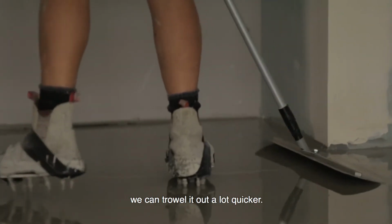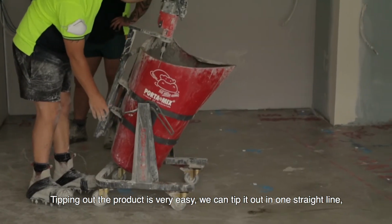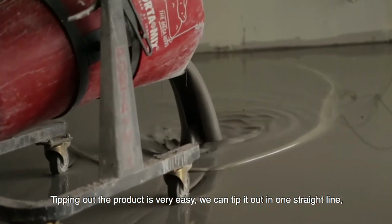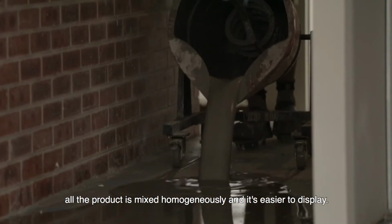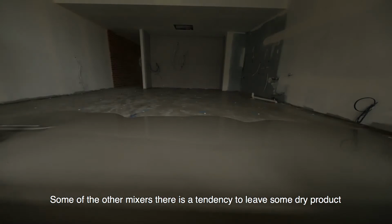Once we get it on the floor, we can trowel it out a lot quicker. Our usability on the machine is excellent. Tipping out the product is very easy. We can tip it out in one straight line. All the product is mixed homogeneously and it's easier to displace. Some of the other mixers, there's a tendency to leave some dry product, which is what we don't want.